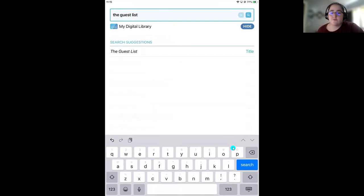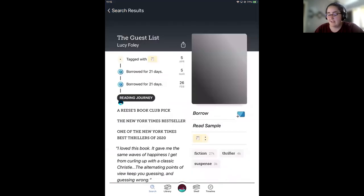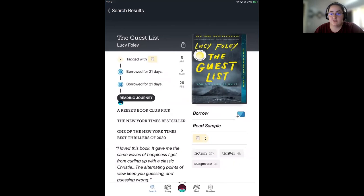I'm going to search for it by tapping on search. And then I'm going to tap on the jacket cover itself. And that is going to take me to the details page. Now, once you're on the details page, you will see your reading journey. Your reading journey will allow you to look at all of the actions that you've taken when you borrow a book. So I'm going to tap on reading journey here.